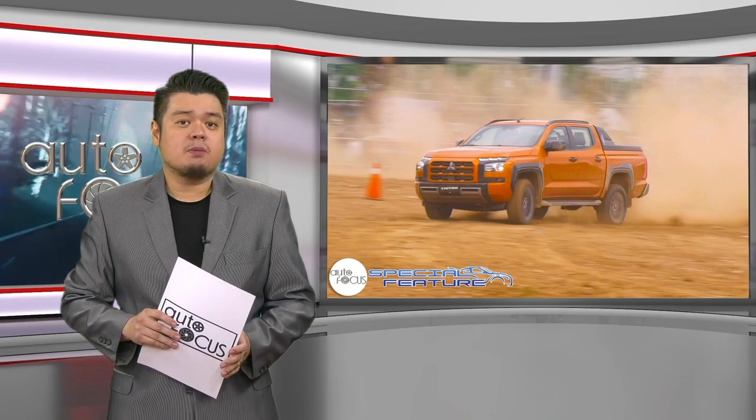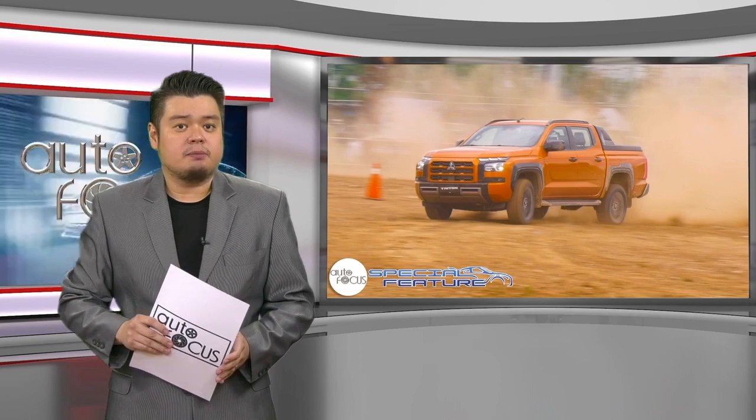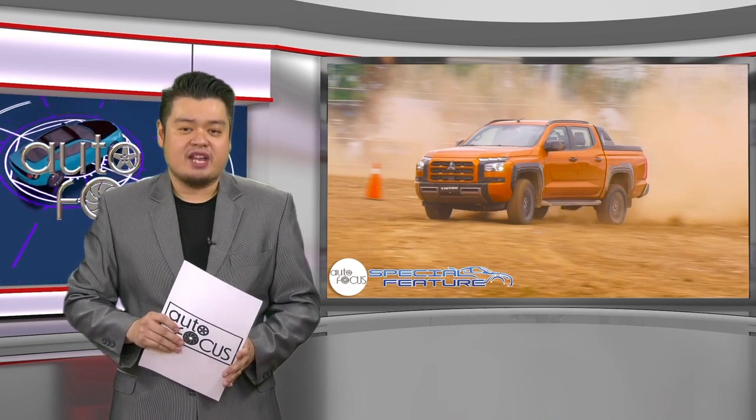Will the all-new Mitsubishi Triton be as sought after as its competitors? We have a feeling it will be popular to those who need an amazing pickup option for their off-road ventures.